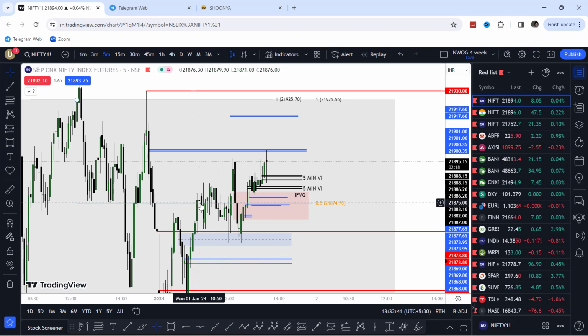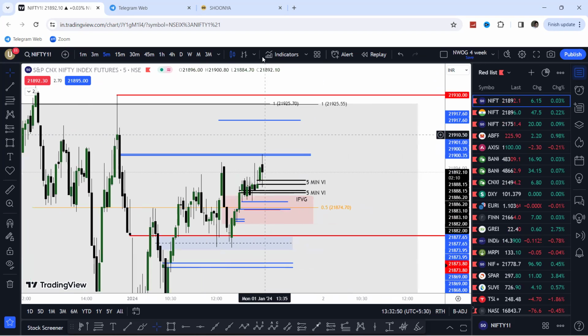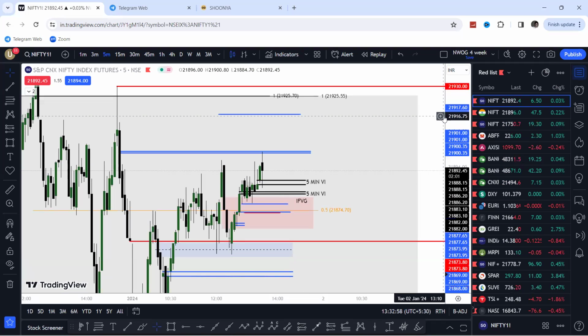I like to see this VI act as support. That's good to me. We exited our partial right on time. That's what we do, guys. We have to take that exit every time the prices are testing an area of resistance that we know can act as resistance.